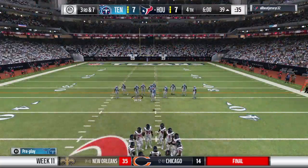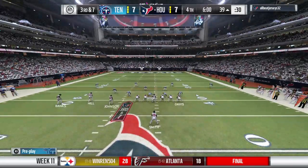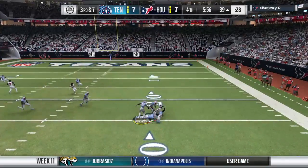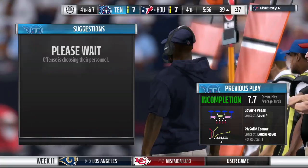The line to gain is the 33 on 3rd down. Let's go. 38. The play action fake. They'll look to throw. And he couldn't hang on to it through the contact. Incomplete.